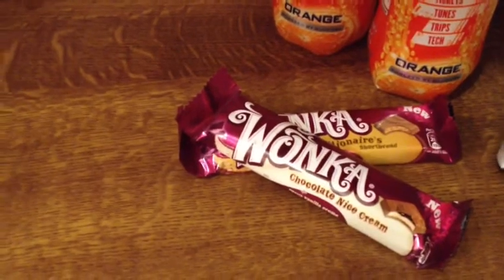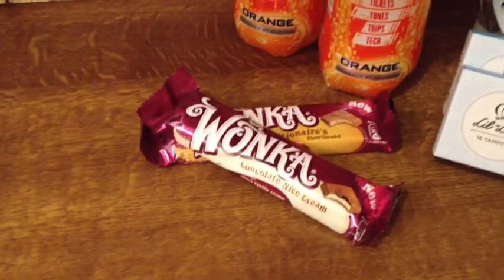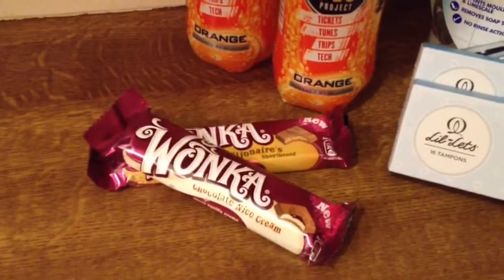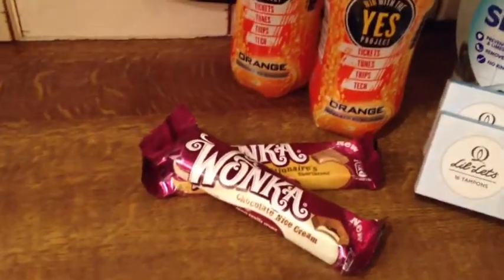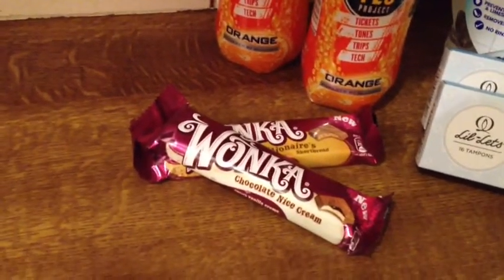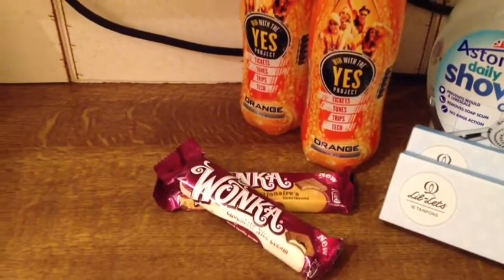These Willy Wonka, they're just called Wonka bars. I think they're normally 65p each, but it was three for £1, so that was a real bargain. And I checked the weight on them, and you actually get more in three of these than you would if you bought one of the big bars, and one of the big bars was £1.29, so that was a real deal. As you can see, there's only two there, because I've tried one, the chocolate cream. That was really, really nice. I've not tried the Millionaire Shortbread yet, but I'm sure that'd be just as nice.